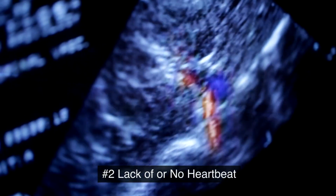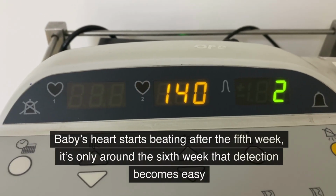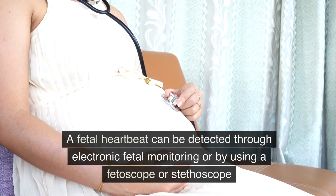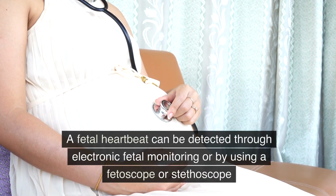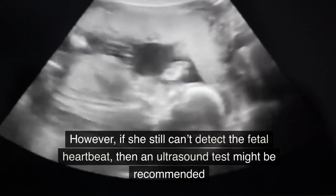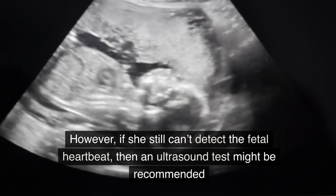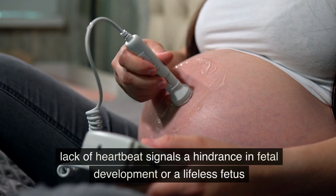Number 2. Lack of or no heartbeat. Baby's heart starts beating after the 5th week. It's only around the 6th week that detection becomes easy. A fetal heartbeat can be detected through electronic fetal monitoring or by using a fetoscope or stethoscope. In some cases, by just touching your stomach and counting the number of beats per minute. However, if she still can't detect the fetal heartbeat, then an ultrasound test might be recommended. Lack of heartbeat signals a hindrance in fetal development or a lifeless fetus.